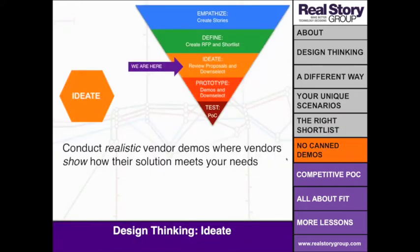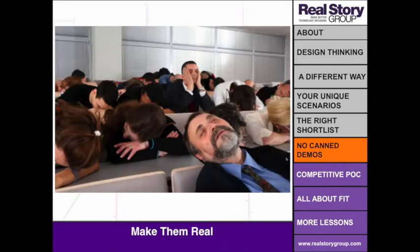So once you have the right scenarios written, the right shortlist identified, the next step is to create a way to test these vendors as to how good of a fit they are for you and your organization. So the way you need to do that is create some realistic test cases. The first step is when you invite vendors into what we like to call a demo week. And it doesn't have to be a full week, but it's usually a course of 2 to 4 to 5 days where you don't allow vendors to come in and give the same canned, slick demonstration that they give to everyone else, the one that always looks nice and shiny and always works perfectly. Rather, we want you to challenge these vendors a little bit, and we want you to make them jump through a few hoops. So the key to make these vendor demos worthwhile is to make them real.